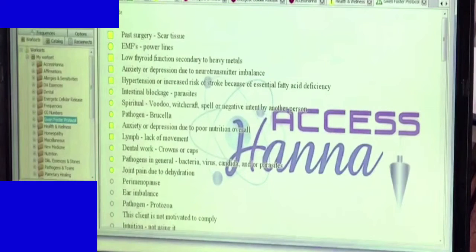Right. And what is this? I see spiritual voodoo, witchcraft, spelled negative intent. Yeah, that's beyond my pay grade, but there are people who are experts in dealing with those issues. Okay. Now, that could be from a hospital procedure, it could be from a curse from an old girlfriend, or a family miasm that persists throughout the generations. Interesting. Again, it's way beyond my pay grade. I'm into 3D, things that I can touch and move.